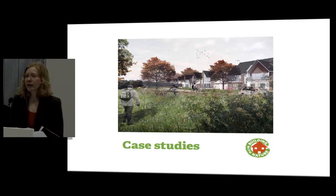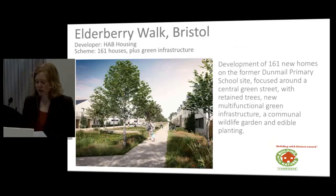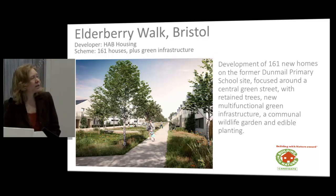Okay, so I wanted to dive down into some case studies to give you a feel for how Building with Nature has been tested in a couple of early adopters. These are schemes that have already been working with us to develop the standard and have now been certified with Building with Nature. Different types of developments, different scales, and at different stages of planning. So this gives you a flavour.